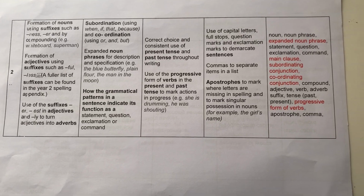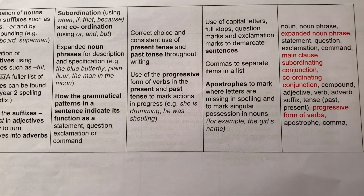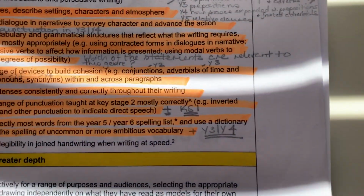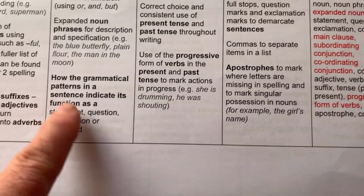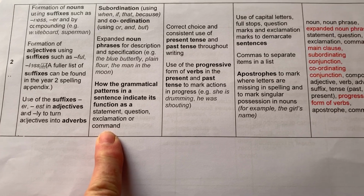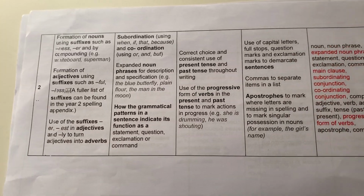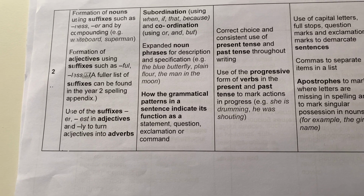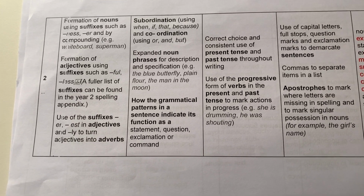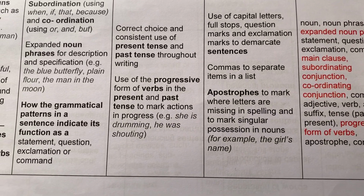You've got your subordination and coordination, which was here as part of the cohesion. You've got expanded noun phrases, which is part of the describing settings, characters and atmosphere. You've got your different range of sentence types. That's sometimes something that goes off in year 5 and year 6. You've learned all the other grammatical functions, different parts of speech and what they can put into the writing. Yeah, but a simple question or exclamation or command can support that variety. Then you've got the tense there, which of course is there at the end of year 6 in the framework.